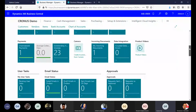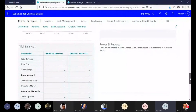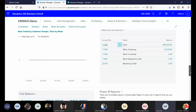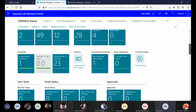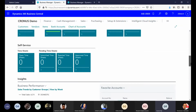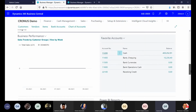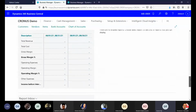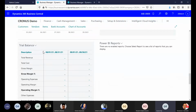So while browsing from top to bottom on the dashboard, I have got a good insight of my complete business, how we are doing in our sales area, purchase area, my approvals, tasks, my timesheets, my business insights, my GL, as to what is my financial position. Then I can look at the trial balance. You see, left side is the trial balance and right side is the Power BI reports.